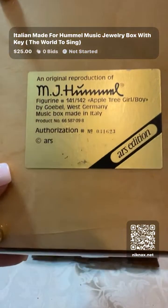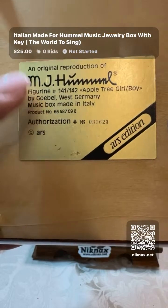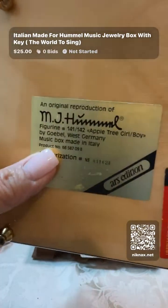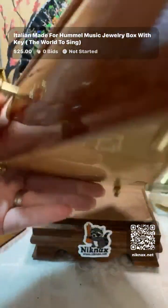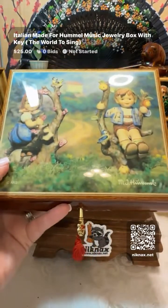And then here is the Hummel. It's the apple tree girl and boy, so it even tells you what the figurines are. It's a reproduction, obviously, but the music box itself was made in Italy. It has all its mechanisms. It's just gorgeous with its original key. So that's going to start at 25 and it's running.